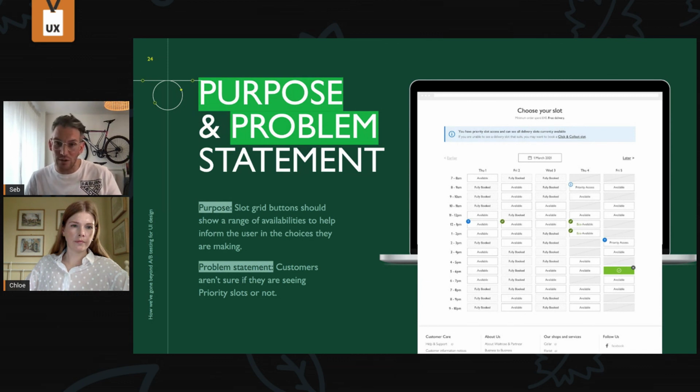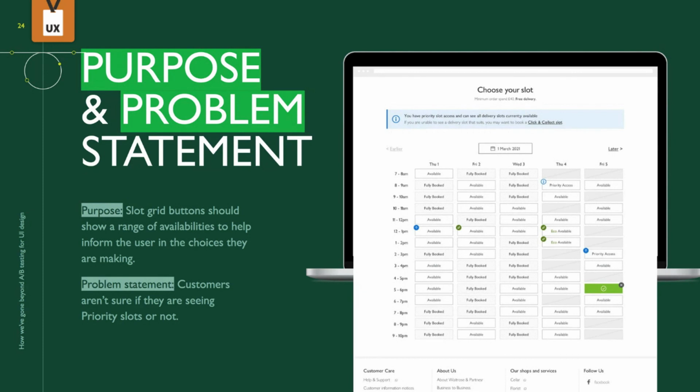Also you can see on there that we've added a bit of an X on the selected slot, and the reason for that is we regularly get verbatim saying that once a customer chooses a slot, if they've chosen the wrong one, they need to be able to get rid of it. And so again, that's just giving the customer an easy click to do that.